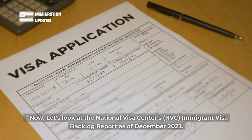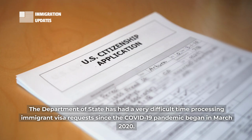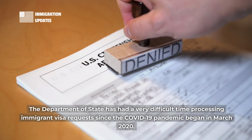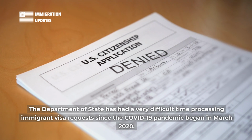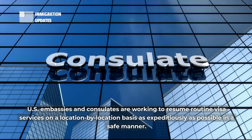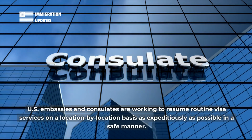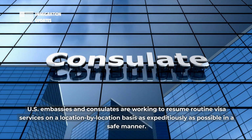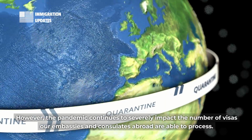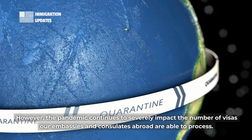Now, let's look at the National Visa Center's NVC Immigrant Visa Backlog Report as of December 2023. The Department of State has had a very difficult time processing immigrant visa requests since the COVID-19 pandemic began in March 2020. U.S. embassies and consulates are working to resume routine visa services on a location-by-location basis as expeditiously as possible in a safe manner.